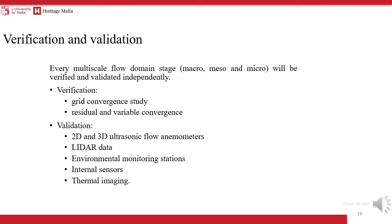These will include measurements of velocities in 2D and 3D using ultrasonic flow anemometers. We'll also use LiDAR flow measurements, particularly to investigate the inflow condition on site, that is, the wind velocity variation with height. We'll also be adopting environmental stations at various locations on the site, internal sensors within the internal environment of the temples, and also thermal imaging. And all of these will be combined to ensure that our model is reflecting what is happening in reality. The situation is very complex, therefore we need a multitude of sensors operating simultaneously in order to provide not only the correct boundary conditions, but also data which can be used then to validate our model.